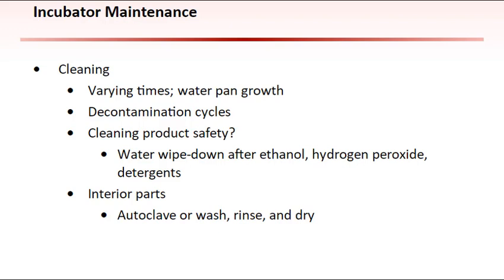A decontamination cycle usually entails running the temperature of the incubator up until it is hot enough to kill most bacteria and fungi. For example, one system cycle runs for 25 hours and includes heating and maintenance of elevated temperatures up to 90 degrees Celsius for several hours. The use of cleaning products such as ethanol and hydrogen peroxide has also been suggested. However, there are reports that these products are embryotoxic and should be used with care.